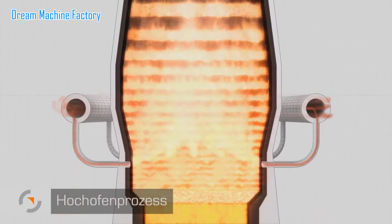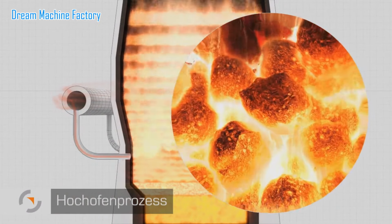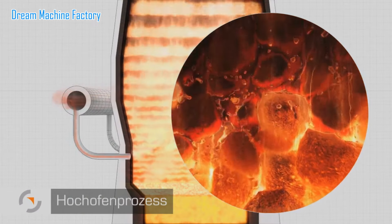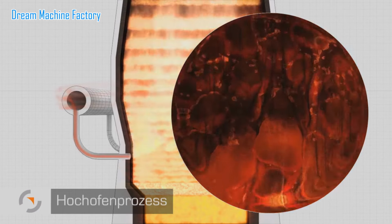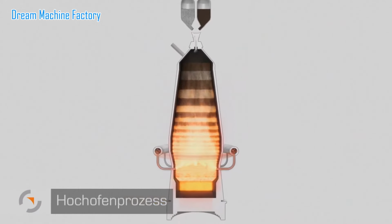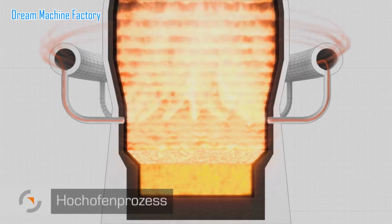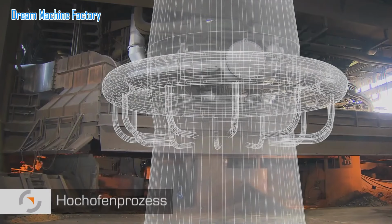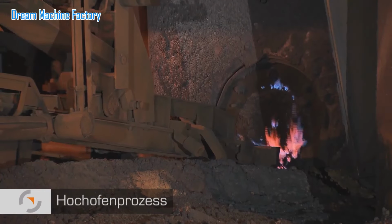This CO gas rises and reduces the iron oxides in the ore to metallic iron, while the limestone acts as a flux, combining with impurities to form slag. The iron melts and collects at the bottom, forming a pool of molten pig iron, with the less dense slag floating on top. Every 2 hours, the furnace is tapped through a specially drilled tap hole, releasing molten iron, approximately 1,450 degrees C, and slag, which are then separated.